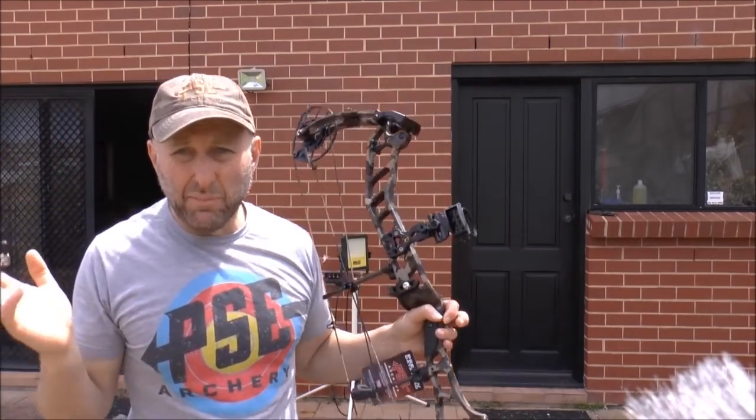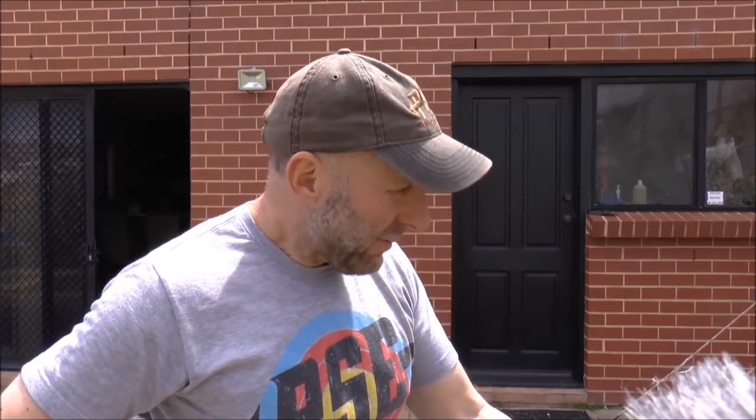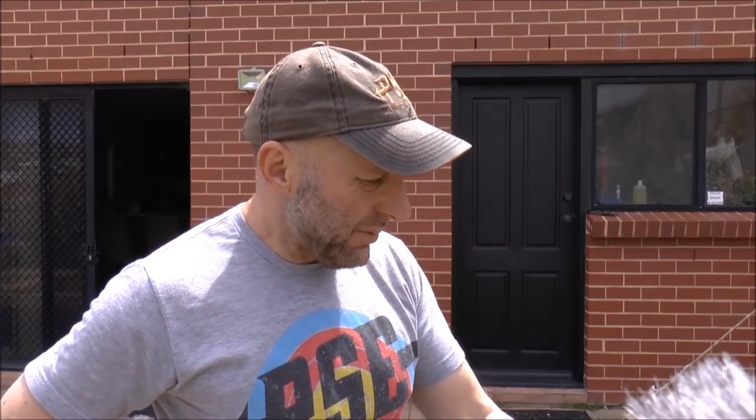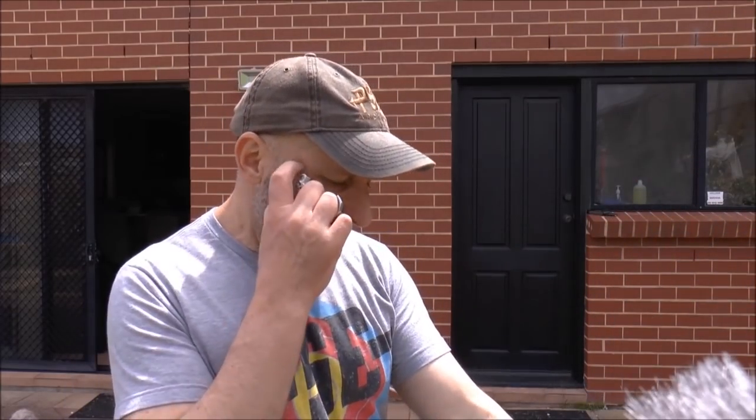.290. You can see the bow's not even moving. It's got no stabilizers. Completely stable and very quiet. No vibration, no nothing. I think PSE say there's 50% less noise and vibration with this bow than their 2019 version, the Evoke. And absolutely, this bow is dead in the hand.